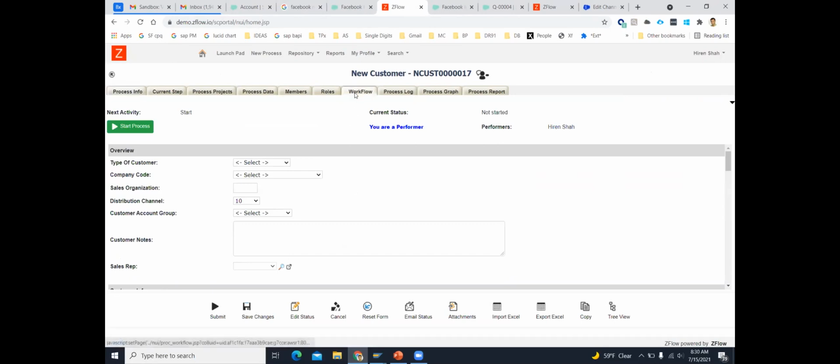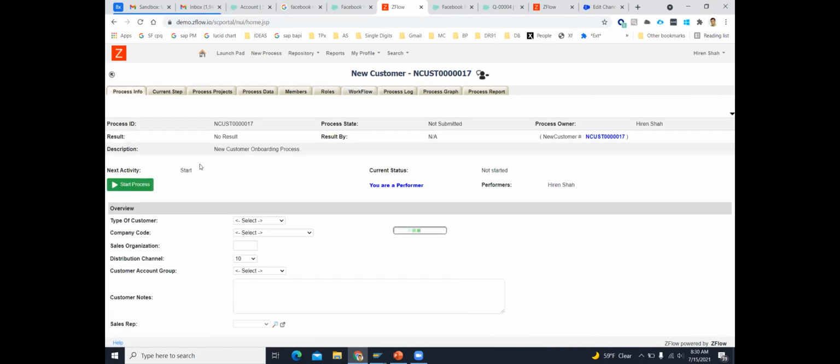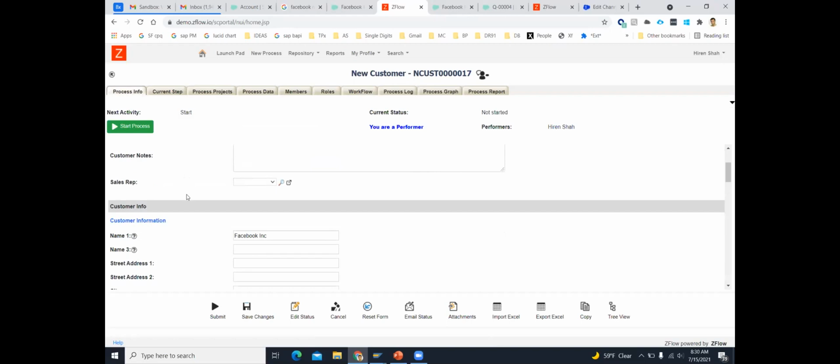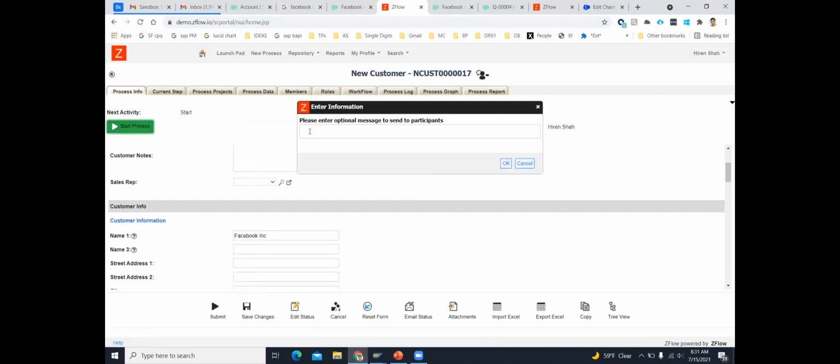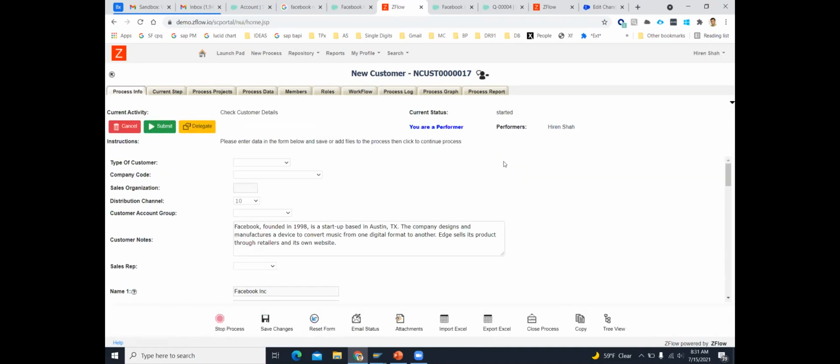So it has set up a workflow that will go through it. This can be customized. ZFlow comes with more than 100 templates. And Chris will take you through all of these. Let me do the first step where I can show you that it is able to maintain the link with our Salesforce system. So it knows that we are at Facebook. And when I start the process, it will go ahead and in real time fetch all of the data that we have currently in Salesforce.